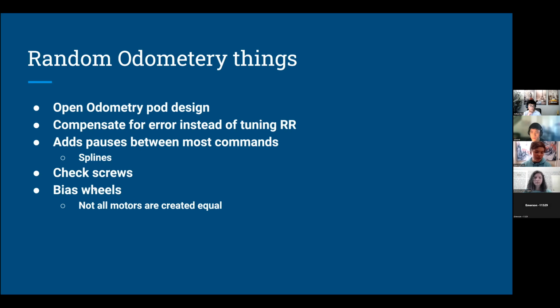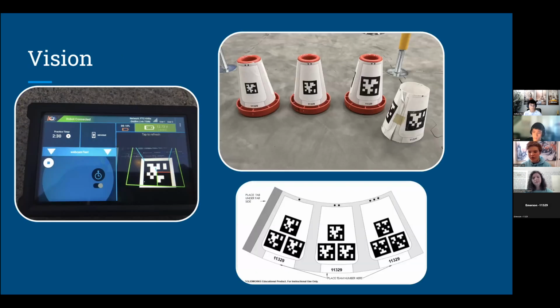We have also played with biasing the wheel motors, such that when I send 1 power to all the motors, they're not all powered with 1, because not all motors are created equal. 1 power on 1 motor may not be 1 power on another motor. They may still go different speeds. That's it. That's our program.